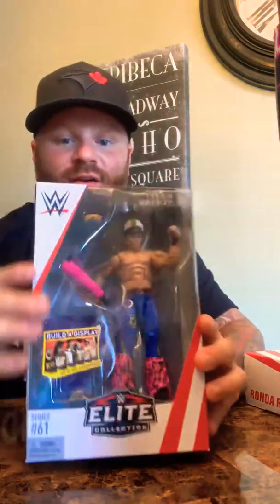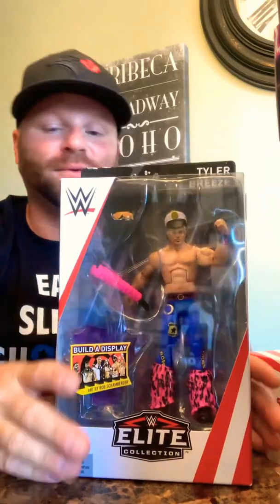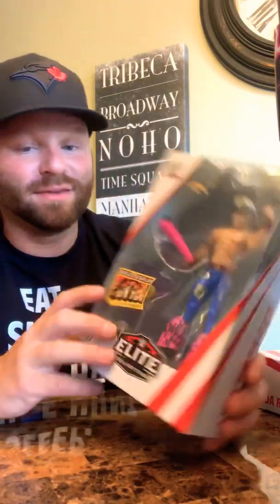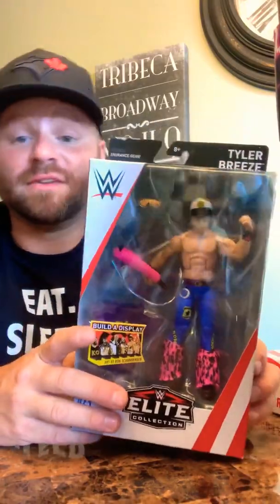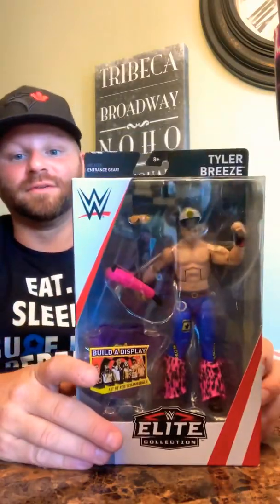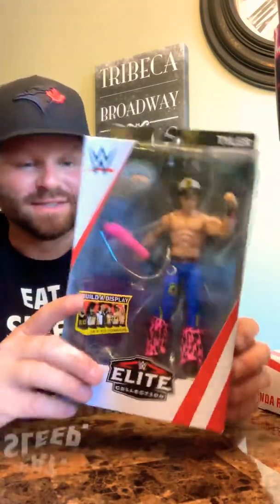I ended up finding myself, I passed on these a while ago. Was never fond of the gimmick, but you know, it is cool. It's growing on me. So I had to grab Tyler Breeze, and then I was worried that I wasn't gonna find Fandango anywhere. So my second stop, I was able to find Tyler, sitting there buried in a shelf. So I definitely had to pick him up for $5.